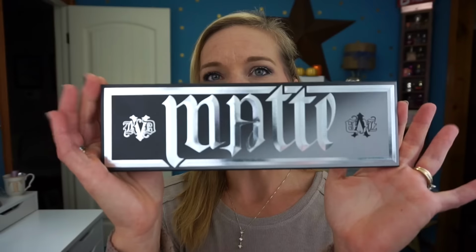So the next item I want to talk about, which is the number 9 item, is the Kat Von D Metal Matte Palette. So this palette is actually a Sephora exclusive. So this is what the outside packaging looks like. I love how Kat Von D creates all these really nice designs on her packaging. I think she is very artistic, and I love it. I wish I had like half of her abilities.